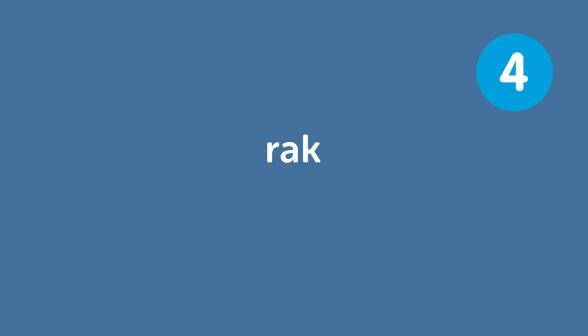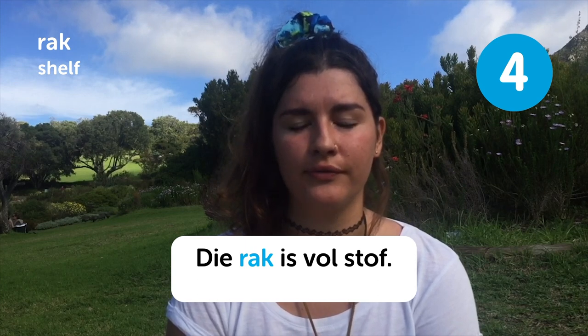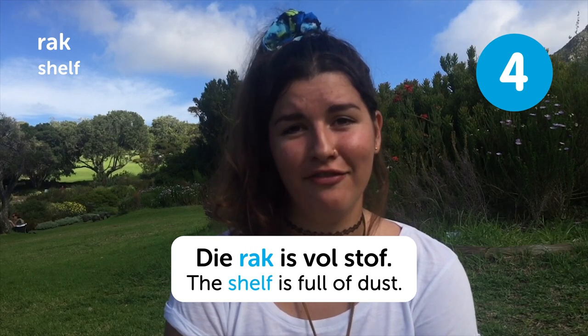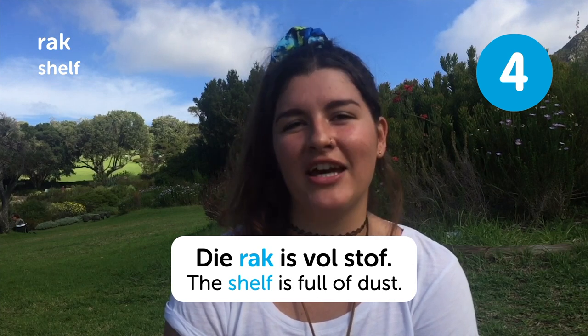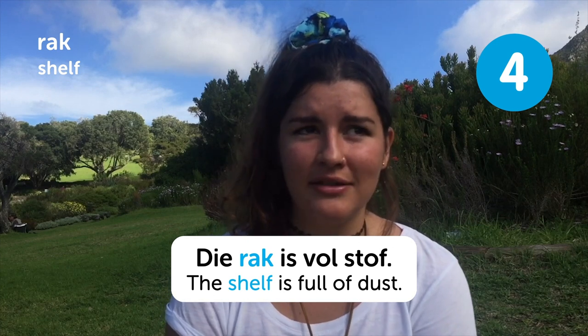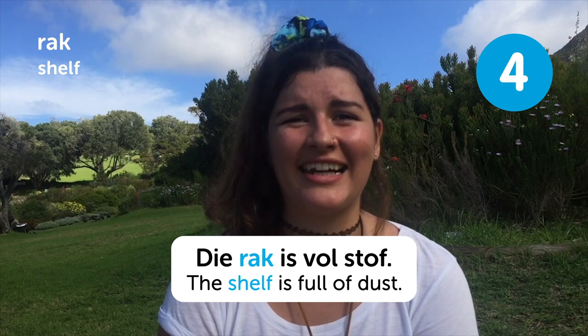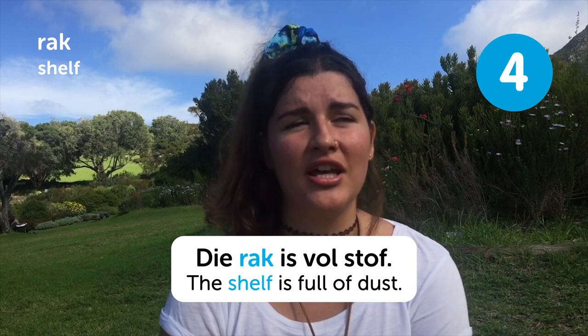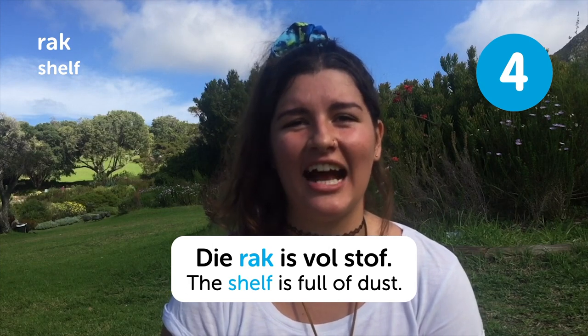Rak, rak, shelf. Die rak is vol stof. The shelf is full of dust. This word doesn't have the ch that we've been talking about, but now we've got a new sound in Afrikaans that a lot of people in different languages struggle with a little bit, and it's a rrr, as if your tongue is jumping up and down in your mouth. Rrr, rak.